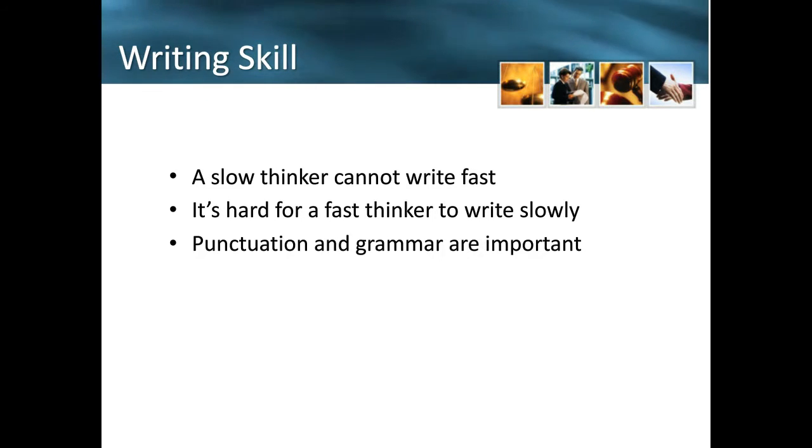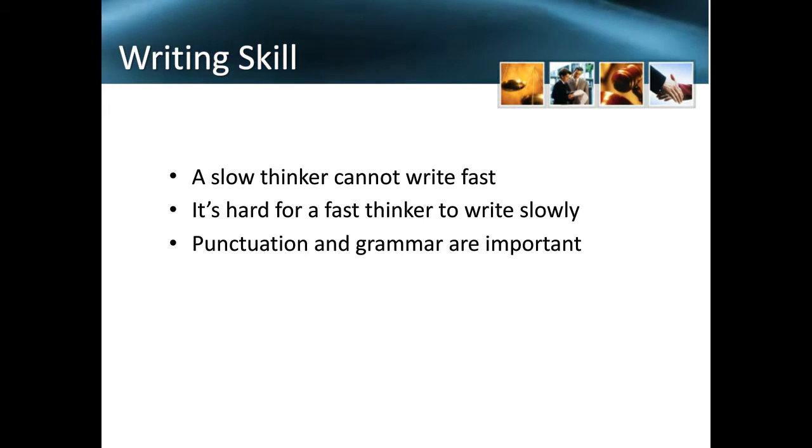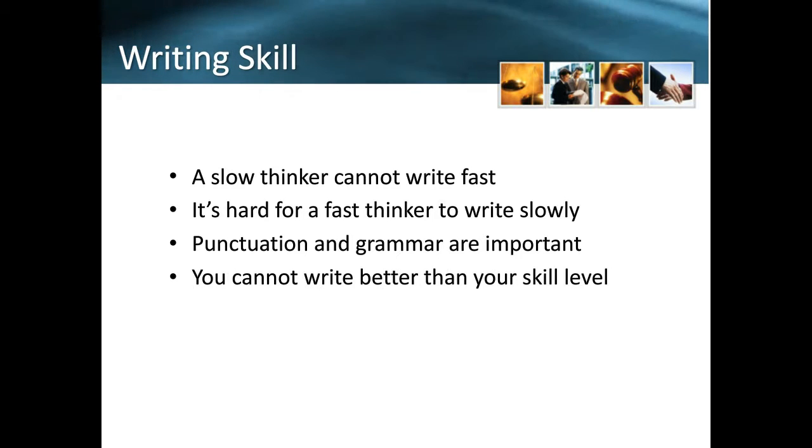Punctuation and grammar are very important. I'm going to show you an example of that. It's not just the handwriting, and you cannot write better than your skill level.